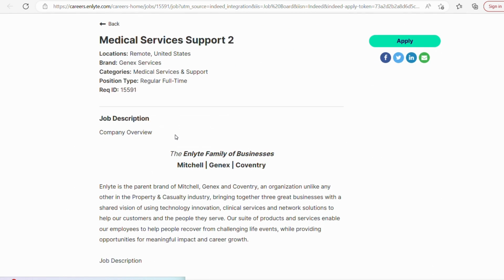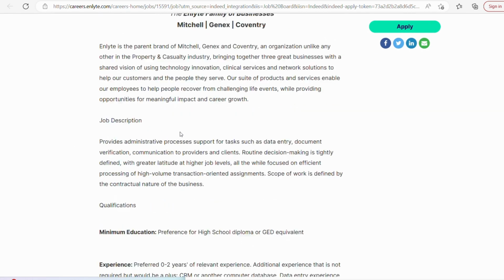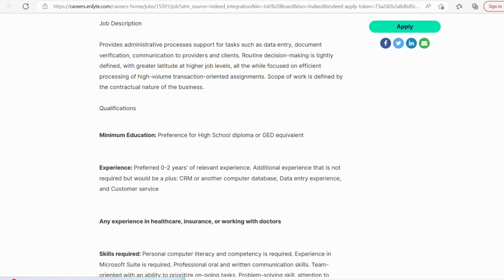and this position is open and accepting applications right now. You are being asked to have a high school diploma or GED for this position, but it is a preference, so it's not a requirement. Even if you don't have that, you can still apply. Preference is 0 to 2 years of relevant experience. Additional experience that is not required but would be a plus is CRM or another computer database, data entry experience, customer service experience, and so forth.